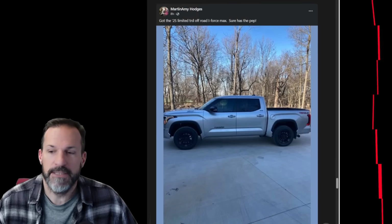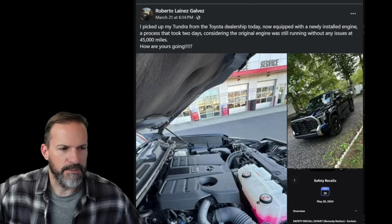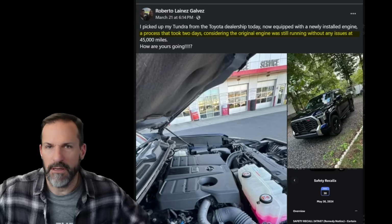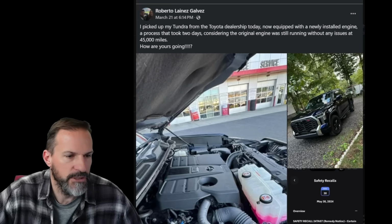Still selling like crazy. And there are still some of the good stories out there, like this guy picked up his Tundra from the Toyota dealer. He has the newly installed engine. The process only took 2 days. They actually ship these crate engines with everything on them, oil included. So really, it's just a swap for the techs. It's actually becoming pretty efficient.